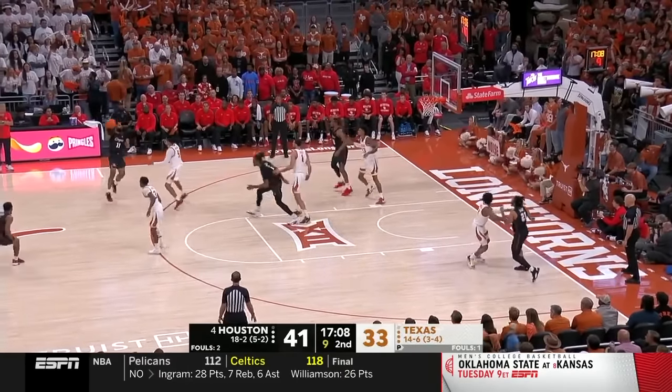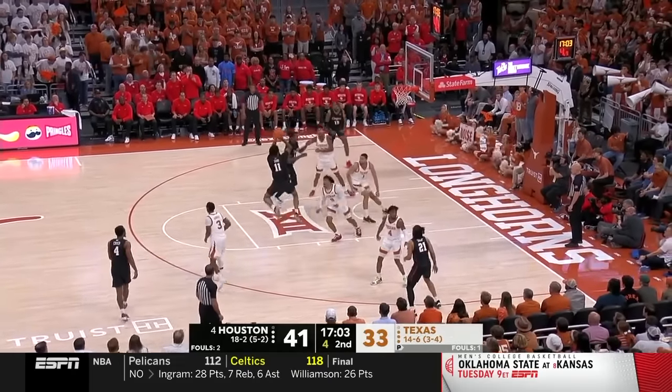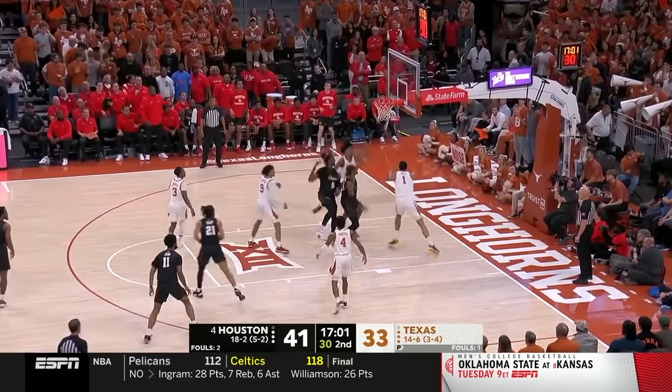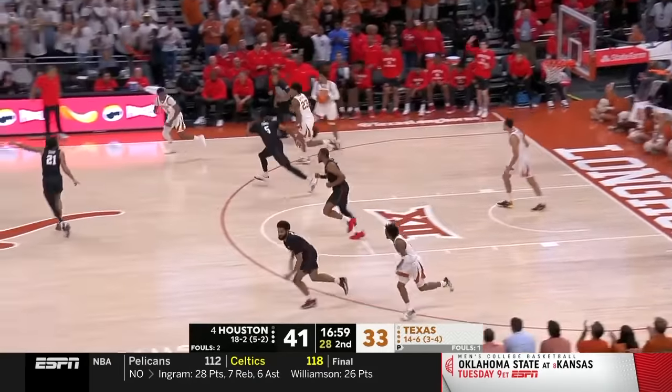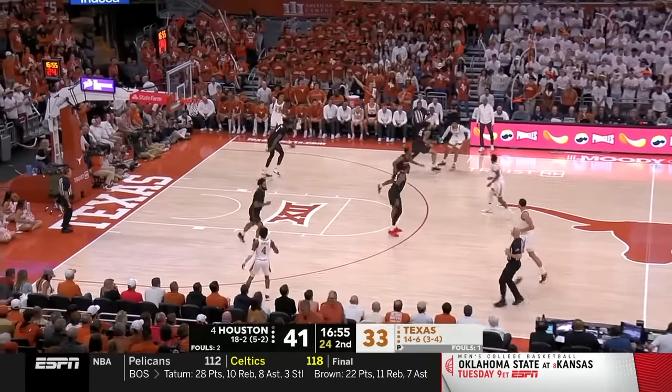Francis with Dessou on him. Shot clock under 10. Damian Dunn. Dunn from the elbow. Roberts had it, lost it. Texas basketball trying to chip away at an 8-point deficit.